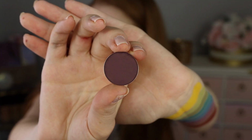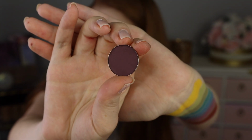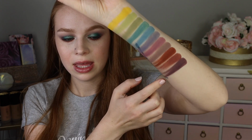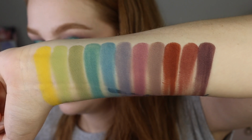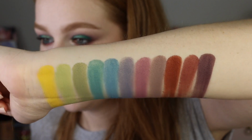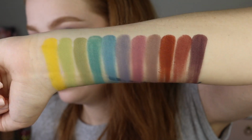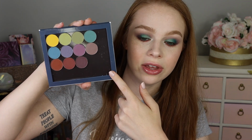And then here is the last matte that we have to swatch. It's called Smoky Plum. I feel like that describes it perfectly. So there is Smoky Plum. How beautiful. Like I said, it really does just look like the perfect grungy matte rainbow. So there's what all those shades look like together in a palette. Now let's go ahead and do the shimmer shades.